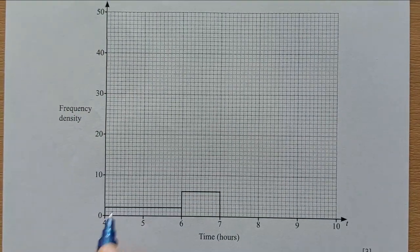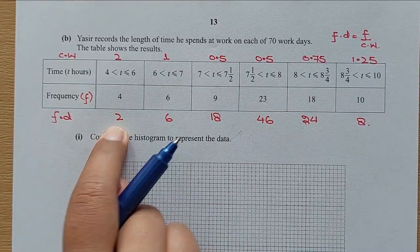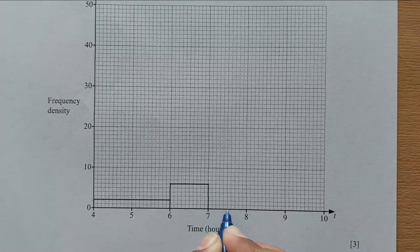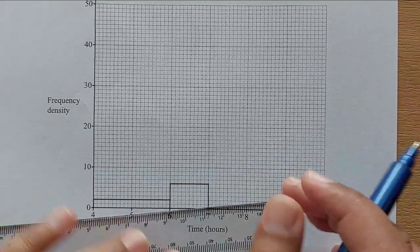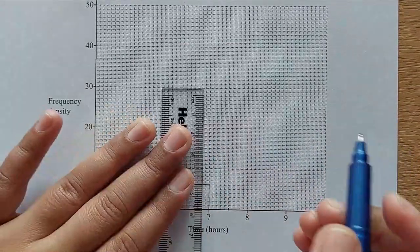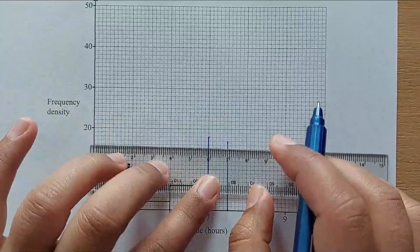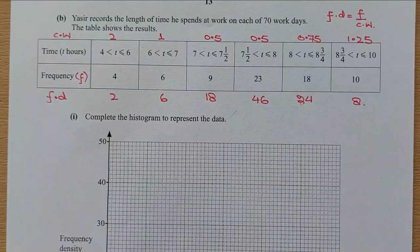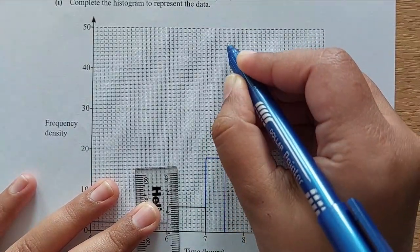We are already given that from 4 to 6 the frequency density is 2. This is correct. From 6 to 7, it is 6. The next is from 7 to 7 and a half, it is 18. So where is 7 to 7 and a half? This is 7 and 7 and a half. It is 18, so where is 18? Two blocks below 20 is 20, 19, and this block is 18. Next, 7 and a half to 8 is 46. That is 40, 45, and this is 46.